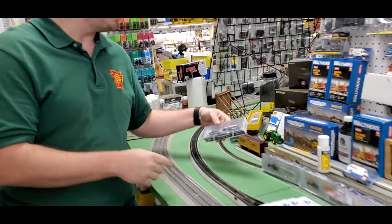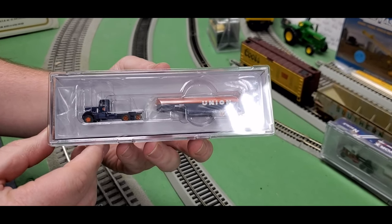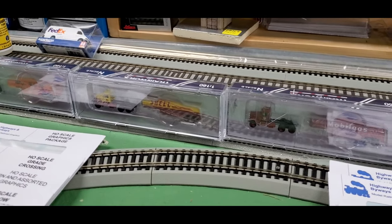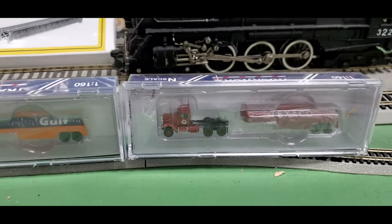For example, we got these awesome Peterbilt tractor trailers, the 350 and the 351s in multiple different road names. Got Union here, Chevron, Shell, Mobil, pretty much whatever you want, we got it here. These are incredibly detailed.